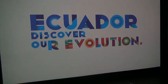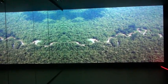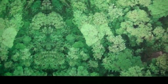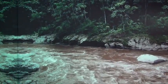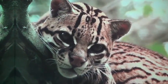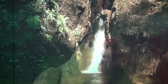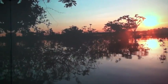Okay? In another region, Amazon Forest. Ecuador has the first place for biodiversity per square kilometer. What I mean, in 1 square kilometer of this zone, you can see a lot of animals. Also, Ecuador is the first country in the world to recognize the rights of nature. We have to respect our nature, our animals, rivers, forests, everything.